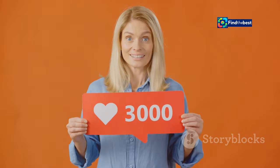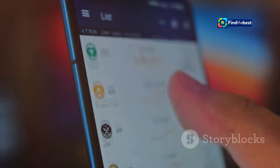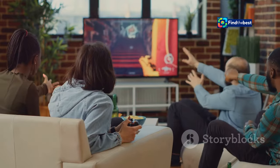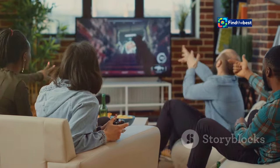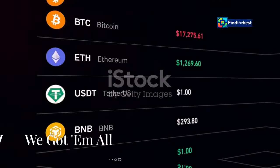Why are so many people jumping on the CATS bandwagon? Well, for starters, it's a fun and engaging way to get involved in the crypto world. But there's also a growing belief that CATS has the potential to be a major player in the blockchain gaming industry. And that's where things get really exciting.